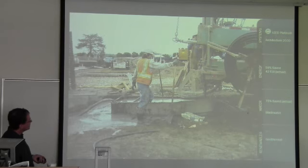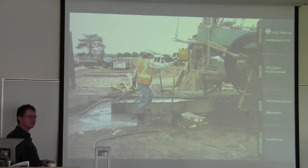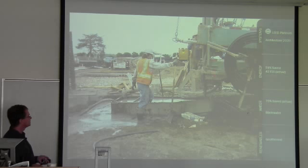This is some pictures of that happening. It's a very dirty process, actually. They grout it with a cementitious grout that provides the thermal conductivity from the pipe to the soil and actually kind of locks everything in place. So it's kind of like a slurry.